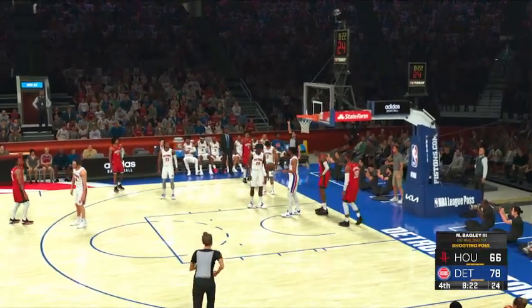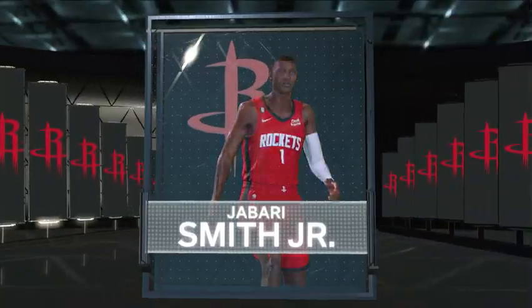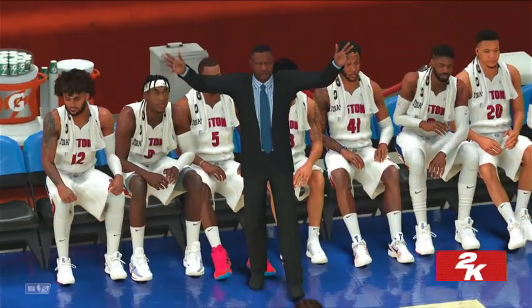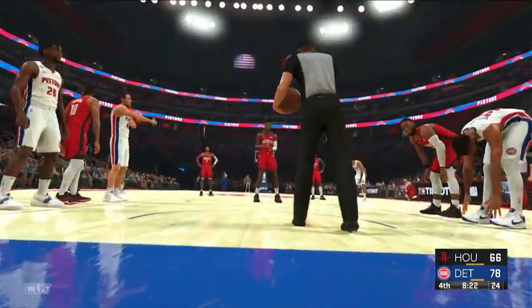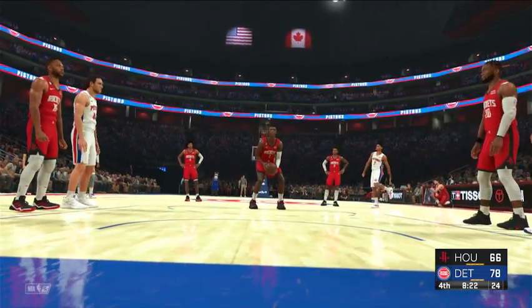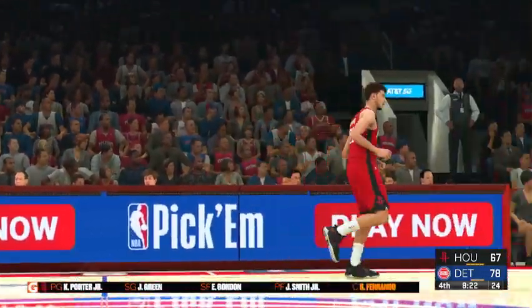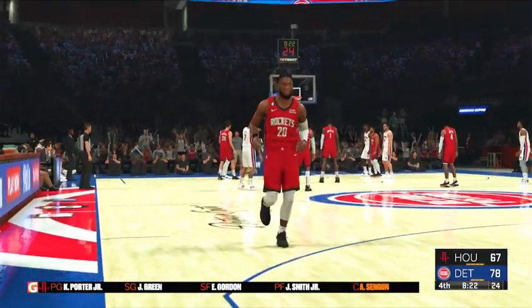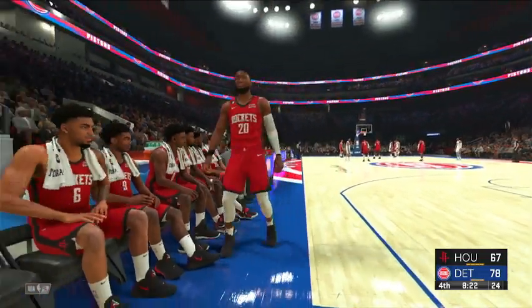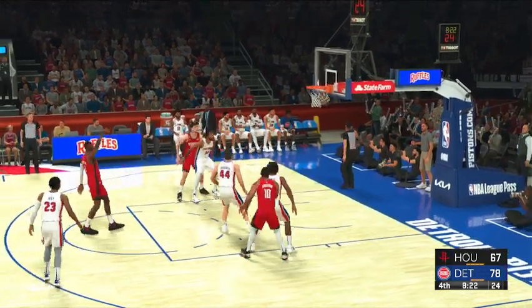Now, here is Smith, and that'll be 2 free throws coming up. Officials on the call with the foul. Marvin Bagley picks one up. Team second. At the line for the Rockets, Smith. Jabari Smith. At the line for 2. First free throw is good. Şengün's checked in for Houston. Both free throws good from Smith.